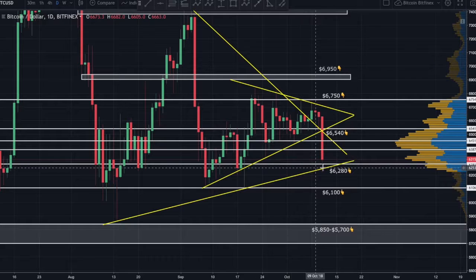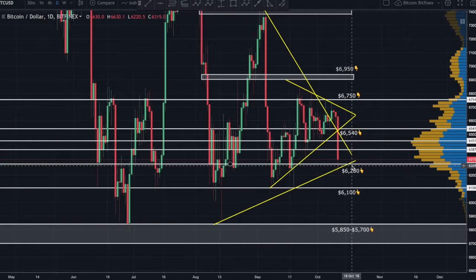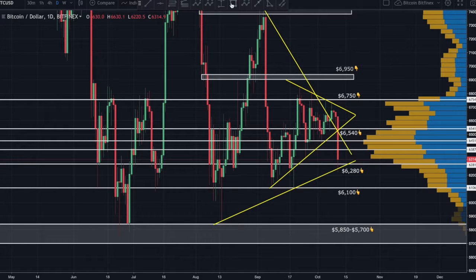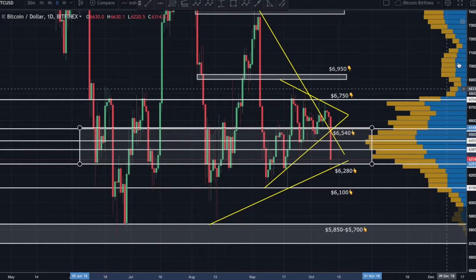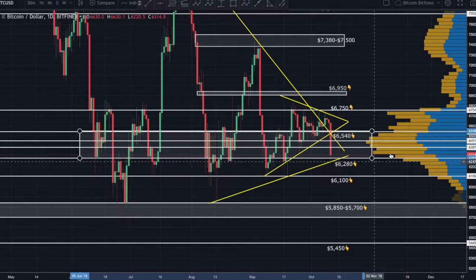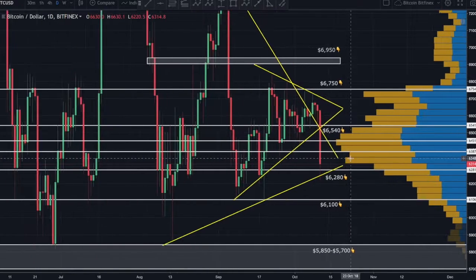The 62.80 support has acted as support numerous times in the past. We are back to trading within that range that we've been trading in for the last few months, between 65.40 and 62.80, right in here. If we look at volume profile over here, we can see that the majority of trading has taken place right in this range, between 65.40 and 62.80. So it's no surprise that we're right back into that zone, guys.